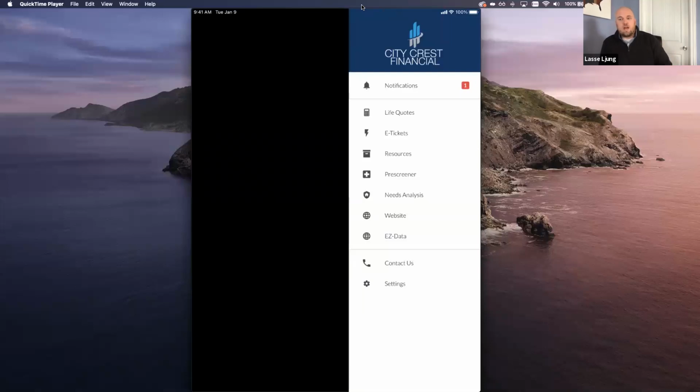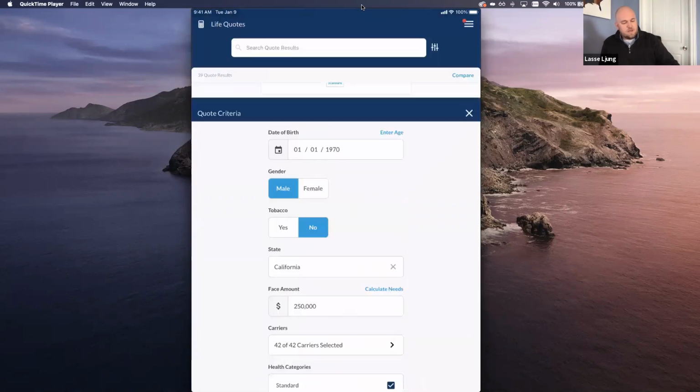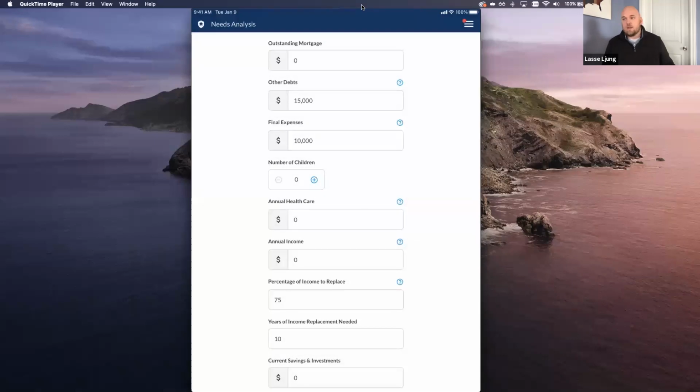So let's say you're out and about, you're at a function, or apropos right now, you're at a Christmas dinner, and your brother-in-law says, "Hey, I've been thinking about buying life insurance," and he doesn't know how much it costs. So you bring out your iPad or your smartphone, in this case an iPad. You come in here, you can start with a needs analysis if you want. There's a needs analysis calculator right here.